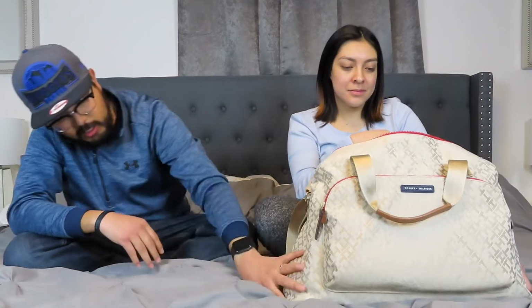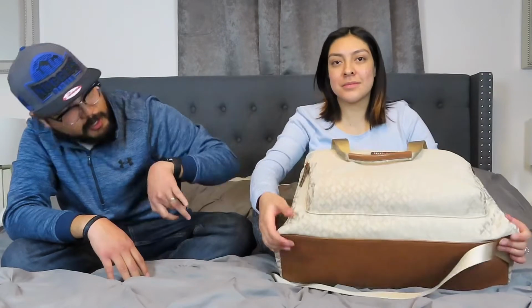So here we go, on the journey to find a bag, right? But luckily we found one she really liked. It's a Tommy Hilfiger, super cute. It has the leather at the bottom, so I liked it too. And it has the nice thick strap to carry, and it's really lightweight. And then it also has the leather hand straps.